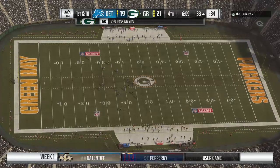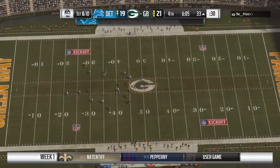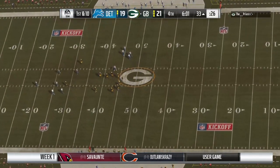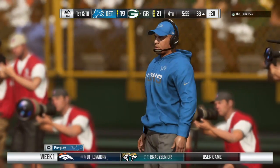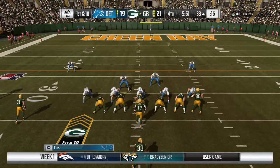Over 100 yards receiving for him now in the opener, and it's a first down. Some good games going on in the early window. This might be the best of the bunch.